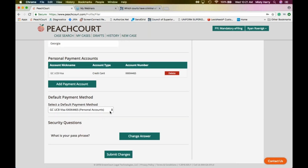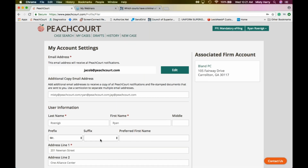You can pick the default payment method. So if you have more than one, it defaults to one or the other. And you also have the option to change the answer to your security question if you wanted to do that. If you do make any changes on this page, be sure to go down to Submit Changes so that it actually takes effect. Okay. And let's see if I have anything else to show you.